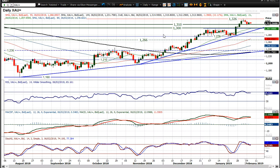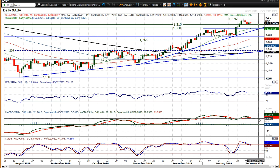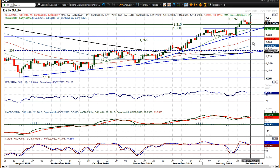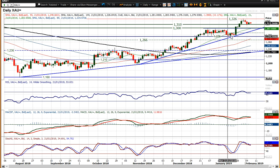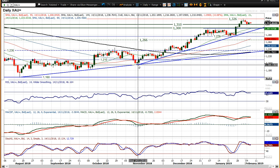Let's have a look at gold, which is consolidating. It's back to that 1310 pivot band, and that pivot band is holding, and it has done in the last couple of sessions really. Near-term momentum indicators are still a little bit corrective. RSI is back below 70, but there is still a strong medium-term configuration on RSI, MACD lines and stochastics, and the uptrend that we've had over the past 2 or 3 months. So yeah, it's still in place.